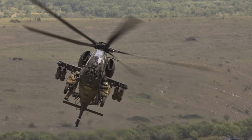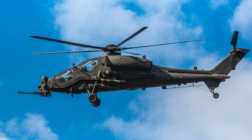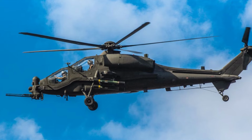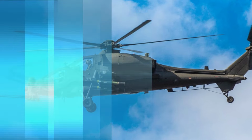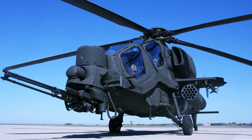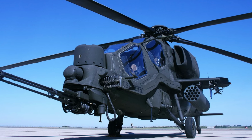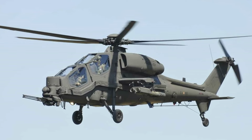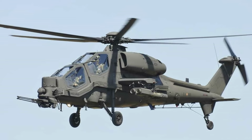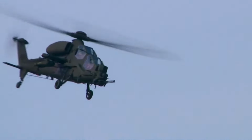Triple redundant hydraulic systems were used to ensure reliability. The fuselage could resist hits from projectiles ranging in size up to 12.7 millimeters. The main rotor had 4 blades, while the tail rotor had 2. The rotor blades were made of composite materials and were also designed to withstand 12.7 mm projectile hits and tolerate 23 mm projectile hits. The blades could chop through tree branches 15 centimeters thick.